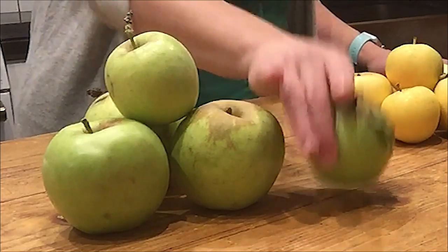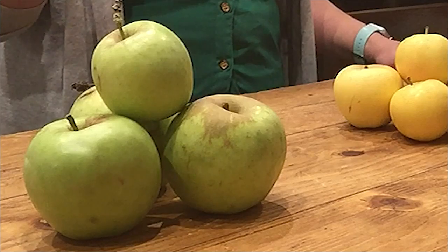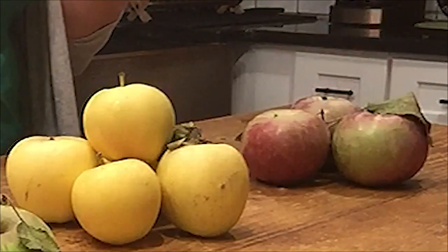We've got a Mutsu apple, and this one is a kind of tart apple. It's extremely crisp, and people who really like their apples very crunchy will enjoy this. I also have some Blondies here. These are a little on the softer side, but they're very sweet, and they're still pretty crisp. They aren't mushy or anything, but they're very sweet. They kind of remind me of honey, and even a little bit of banana, if that makes any sense. They're really tasty.